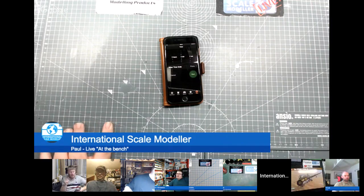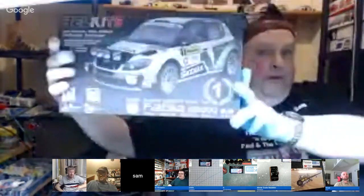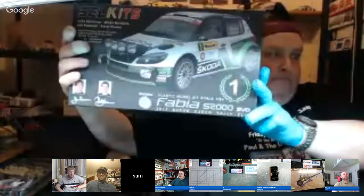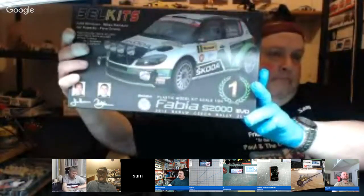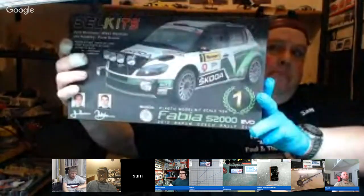It is Sam's Belkitz Skoda, or Skodia, as I've written on the Skodia. It's a lovely build. Does that mean it's more Skoda than a Skoda? That's the one. So Belkitz Skoda rally car, very, very nice kit. What do you want to start your bidding off at? Quid? It started at £1.